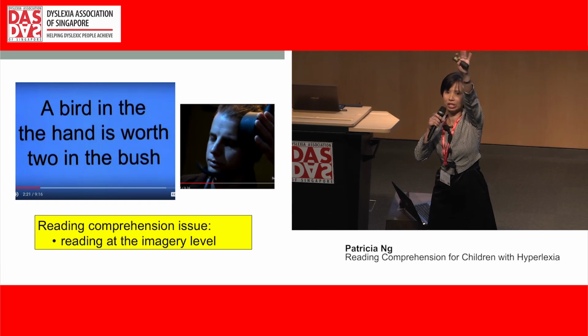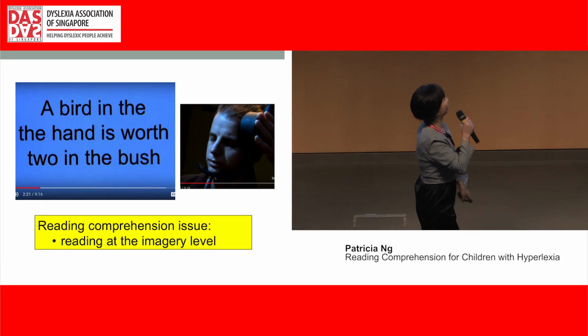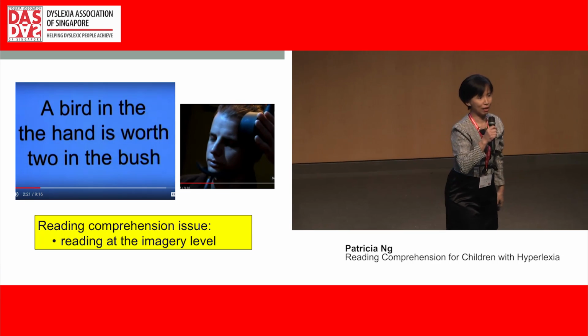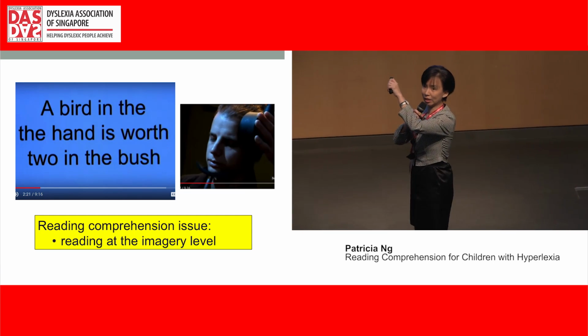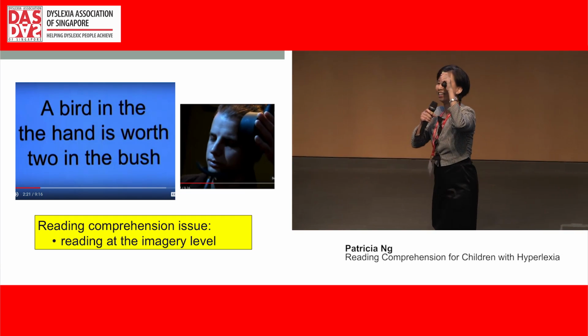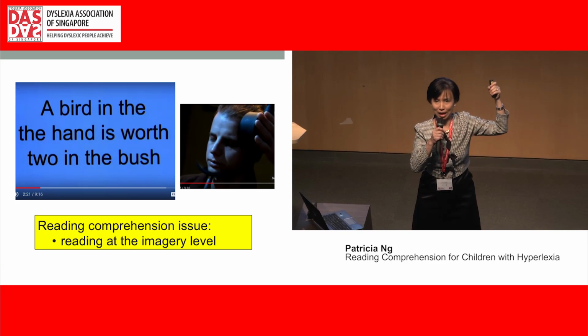Wonderful, I see lots of birds in your hands. Fantastic. Okay, now this test is taken from a study on the savant brain. So this man, he's a guinea pig in the study. He's just an ordinary guy. They asked him to read this proverb. He read it, as I said just now.